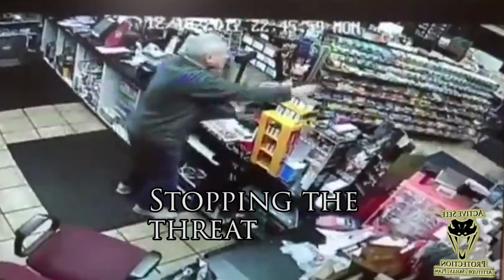I love the fact that the guy boogied out, and because he did boogie out, the clerk didn't shoot him. He just let him go. That's fine. That was a great defensive gun use. And because he ended the threat, that was what he needed to do. Great job by this clerk of being aware, of getting to his tools, of using them effectively, great defensive gun use, and of not shooting a fleeing felon.